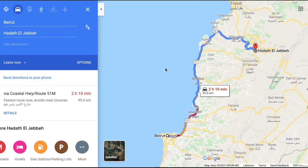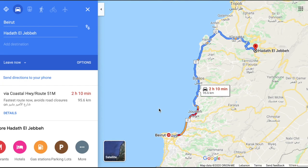We are going to Hadath al-Jabbeh, which is in North Lebanon, next to the Tannourine Cedar Reserve.